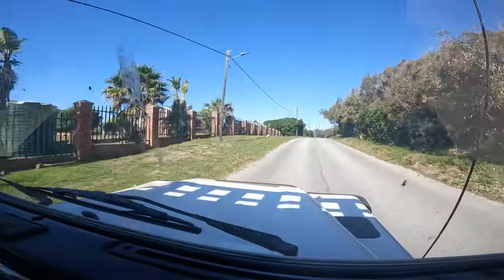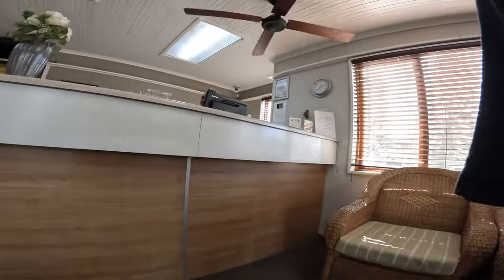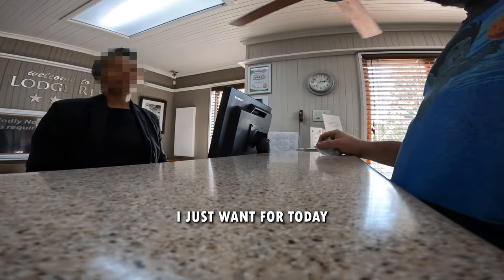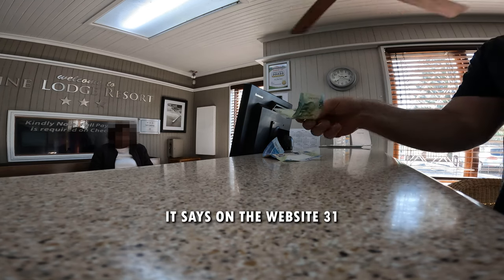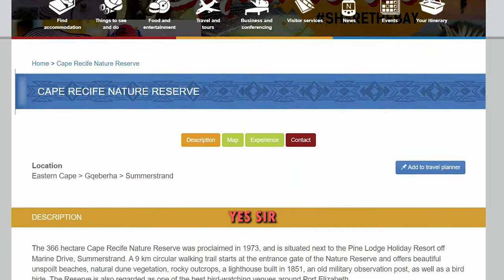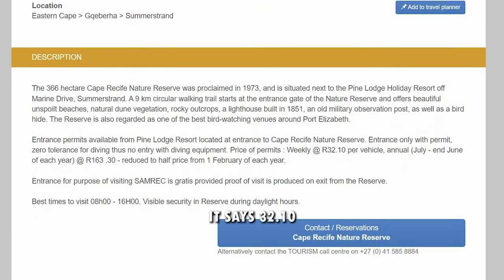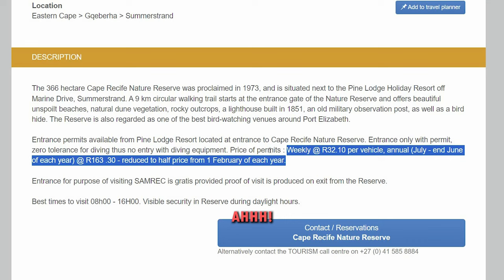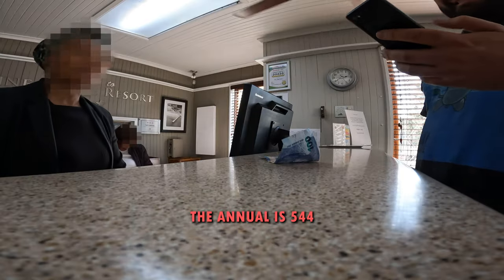Hello Matt! The site is located in a nature reserve area, but the permits aren't too expensive according to the website. Can I please have a permit for nature? I just want for today. Okay, it's 107 cash. 107? It says on the website 31. 31, right? It says a weekly permit? Yes, sir. It says 3210. Look at that. Yeah, perfect. And the annual is 163. I must just change that.